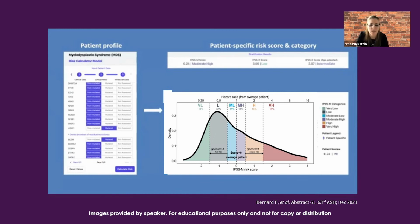Which is the risk, which is the dichotomous cut point where it tells me you need a transplant or not, if the patient is transplant eligible, or do you need an HMA or not, and so forth. So I'd love to hear your thoughts about how you're going to use these different IPSS-Ms that are available and the pitfalls that you see going forward.